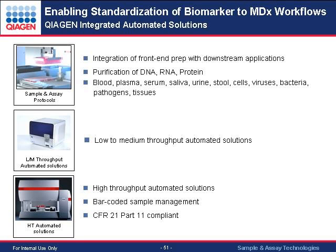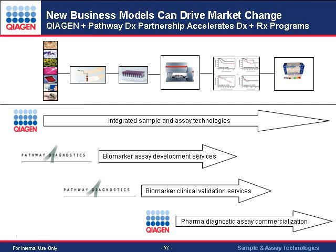And we just recently introduced a novel instrument to the market, called the QIAcube, which is in principle a fully automated, centrifuge-based sample preparation tool, very cost-effective, and simply takes your well-known manual sample preparation protocols into a low to medium throughput automated system without any changes to the purification technology. But of course, we also provide high-throughput automated solutions, which are also CFR 21 Part 11 compliant, definitely very important for your biomarker research programs.